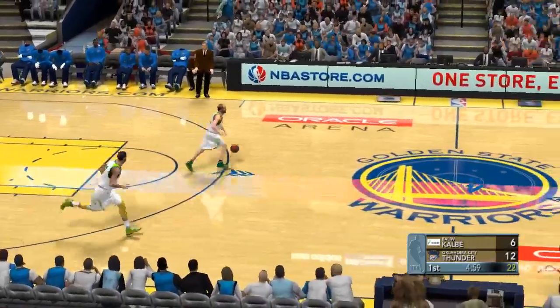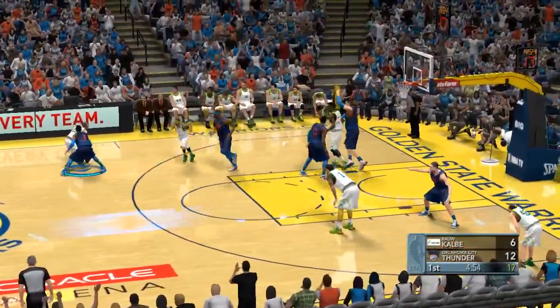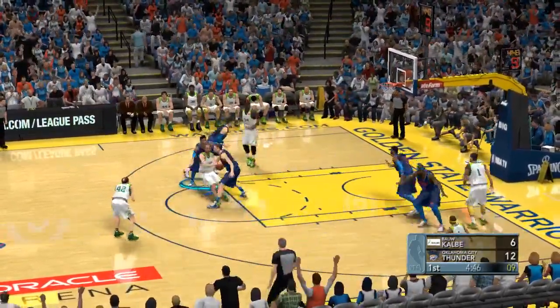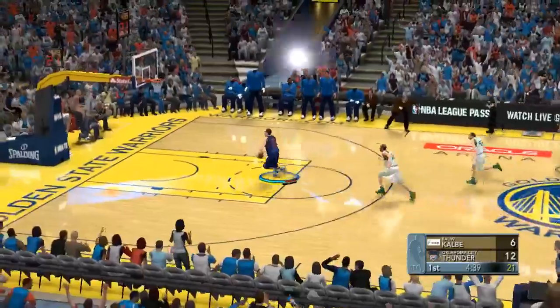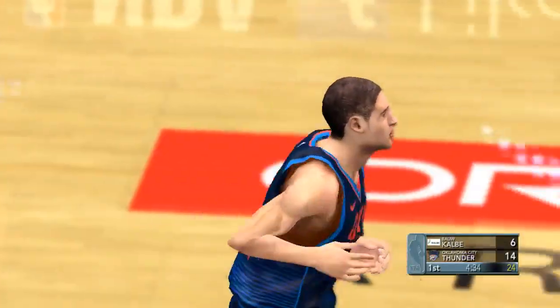And it's Žalgiris with the ball. 6-point game. The pass to Kelly. Adams on him. I see him. 6 on the shot clock. Stolen by Thompson. By himself. And he caps off the fast break with a monster slam.